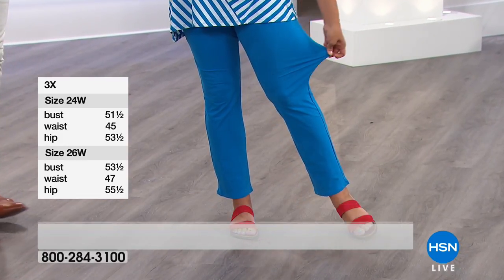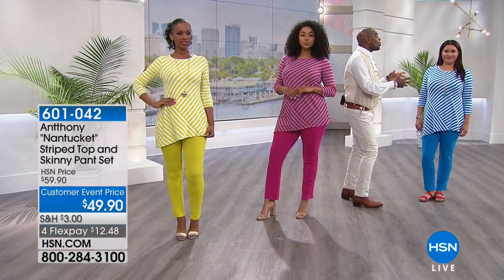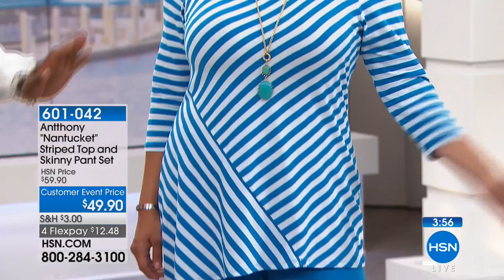But look at Annette's neckline. Look at how pretty and in place it is. She can wear a long lariat necklace. She can even go back and put a scarf with it, a real heavy pashmina when it gets chilly out. But even the way it's cut, the asymmetricalness of it is really delightful.